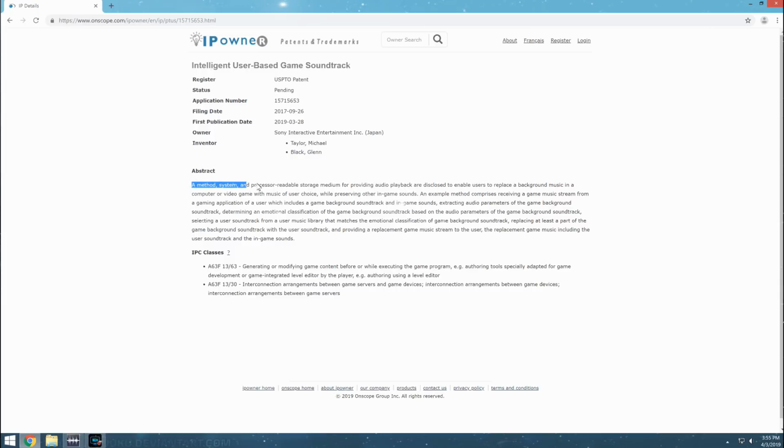A method, system, and processor readable storage medium for providing audio playback are disclosed to enable users to replace a background music in a computer or video game with music of their choice, while preserving other in-game sounds. An example method comprises receiving a game music stream from a gaming application of a user, which includes a game background soundtrack and in-game sounds, extracting audio parameters of the game background soundtrack, determining an emotional classification of the game background soundtrack based on the audio parameters of the game background soundtrack, selecting a user soundtrack from a user music library that matches the emotional classification of the game background soundtrack, replacing at least a part of the game background soundtrack with the user soundtrack, and providing a replacement game music stream to the user. The replacement game music including the user soundtrack and the in-game sounds.